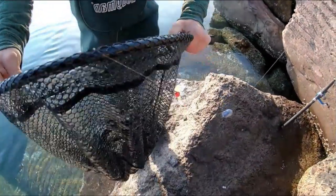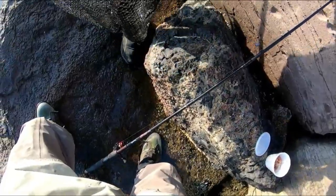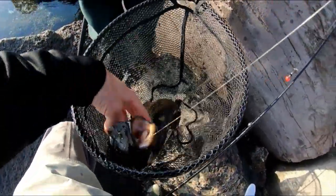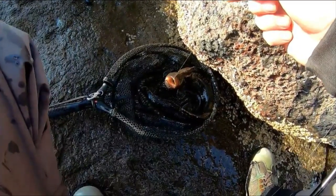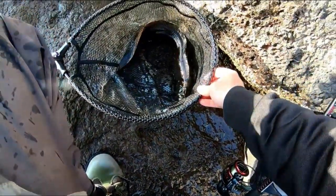They don't get uglier. Well, I guess it depends on who you're talking about. This thing is so slippery that it's gonna be a real pain. As you can see, he looks like an eel. He acts like an eel, but he's not an eel. He's actually a different type of rockfish. Wait till you see, I can't even grab him. He's so slippery, it's not even funny.